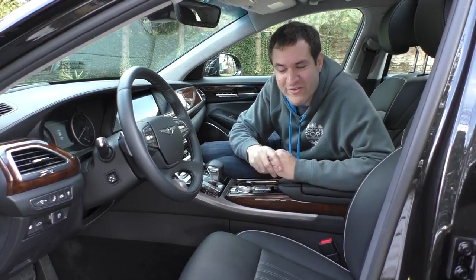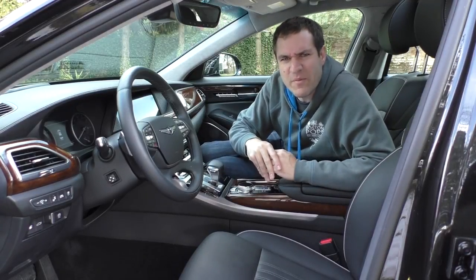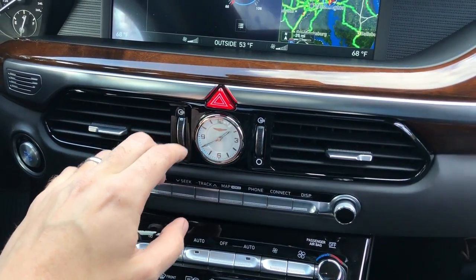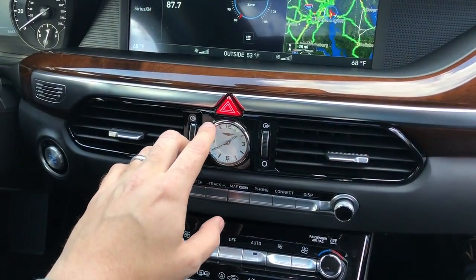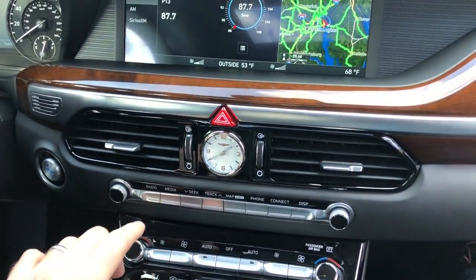In fact, you look around this interior at all these nice buttons and switches, and you're struck by the fact that even the button for the hazard lights is nice. It feels nice to push. It looks good. And when it's on, it blinks like a lot of hazard light buttons do, but it just looks really nice. You don't see a lot of luxury hazard light switches.